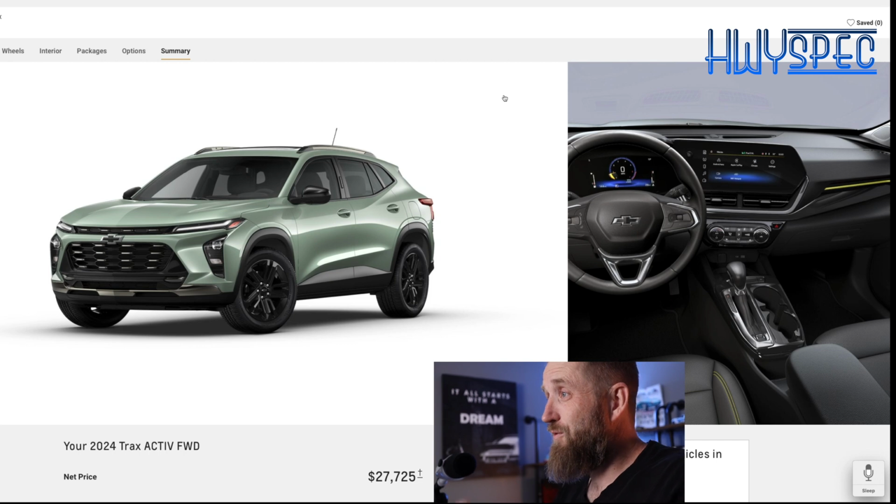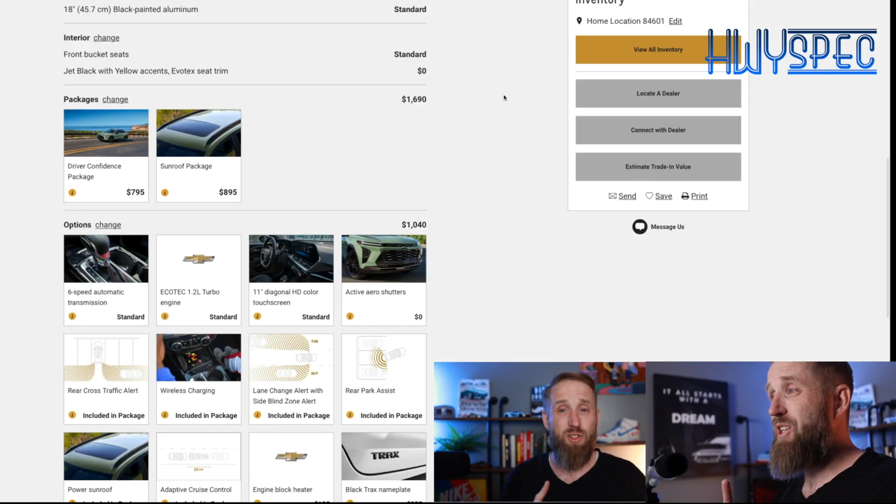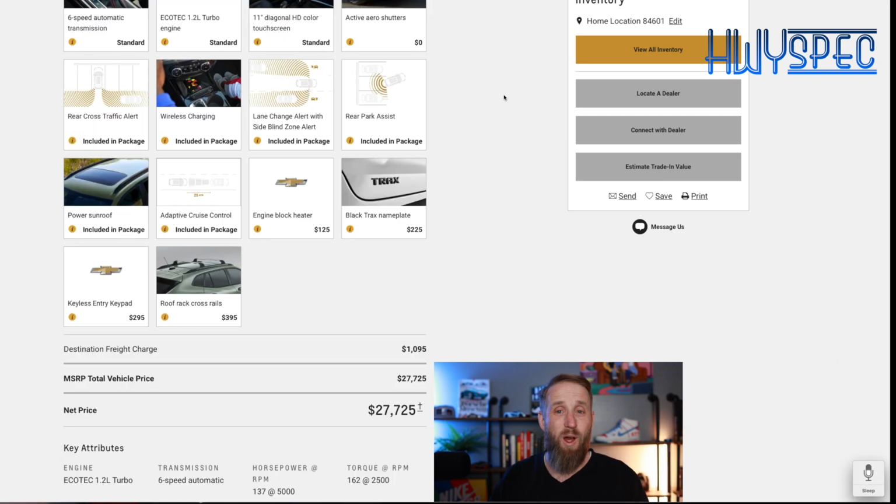All right, there is our very quick build of a Chevy Trax active model, which is the way I would spec it out, in the cacti green with yellow accents on the inside, the sunroof package, the driver confidence package, and a few other minor options, bringing the total price to $27,725, which is actually a really good value in today's market.